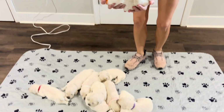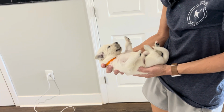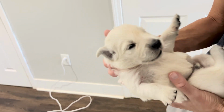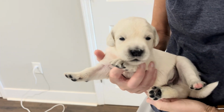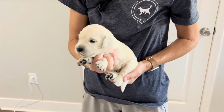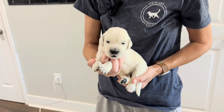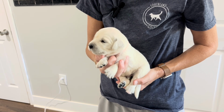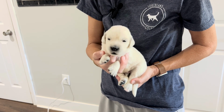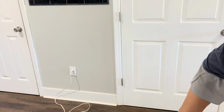Mr. Orange. Oh, Mr. Orange. Look at this. Like a little rabbit. Hey, world. So this is Mr. Orange, and Mr. Orange is 2.7 pounds. So a pretty big 2-week-old boy for sure is Mr. Orange at 2.7.